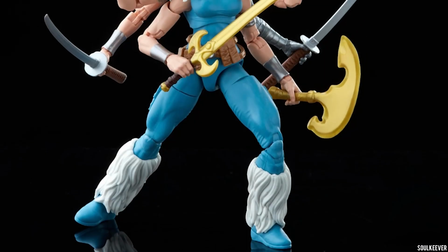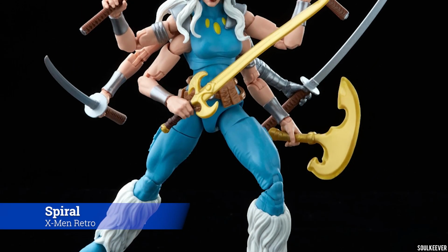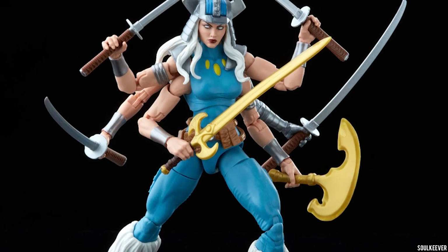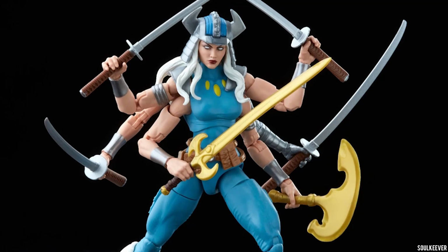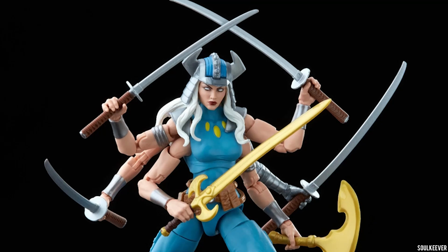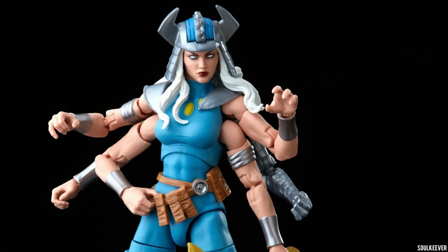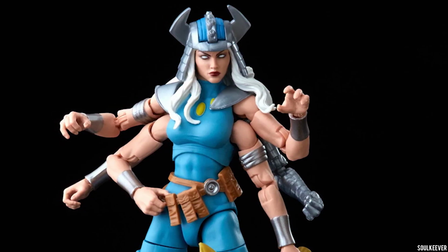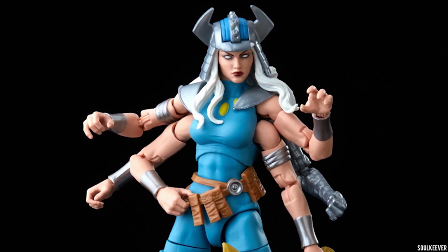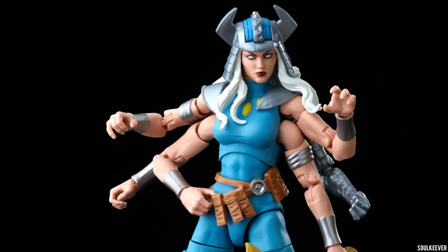The fourth best Marvel Legend of 2022, Soulmates, is Spiral from the X-Men Retro Card Collection, and this one came as a real surprise because I really didn't see this one coming, but it turned out to be such a wonderful action figure, and I originally wasn't going to include it on this list because I didn't really expect it to be released until next year, but it does appear that the retro card releases here are being released early, so Spiral will make this list.